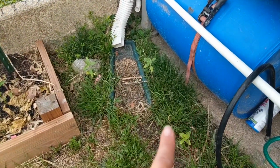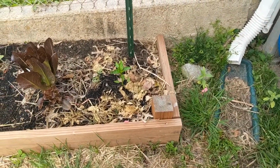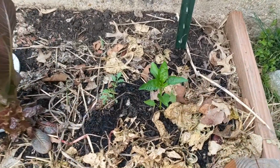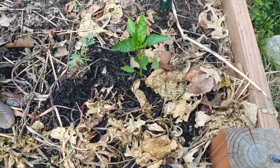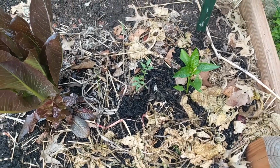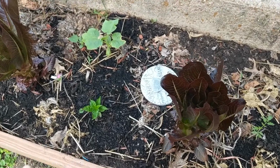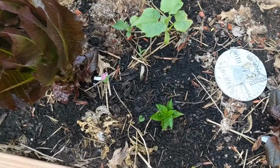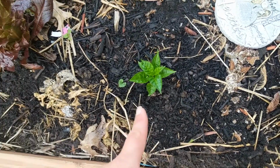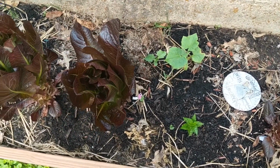We have some sunflowers over here we need to mulch, and I planted some peppers here. This one is a tequila sunrise. There's a little volunteer tomato. I'm going to see what it does. Our red romaine is still hanging in. We have another pepper, an arroz con pollo, some melons or cucumbers.